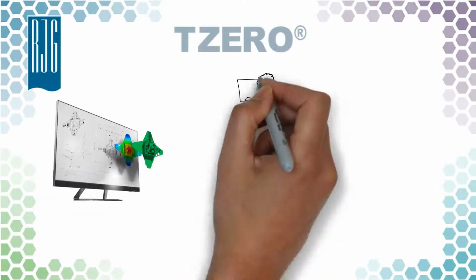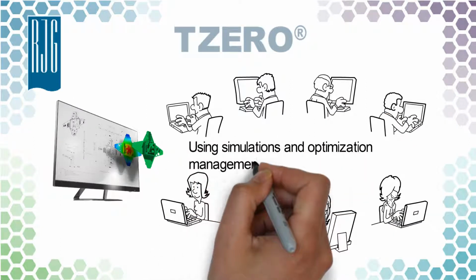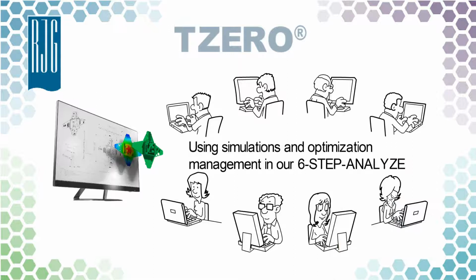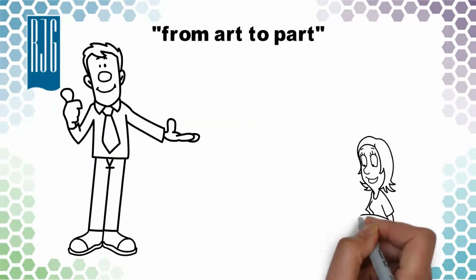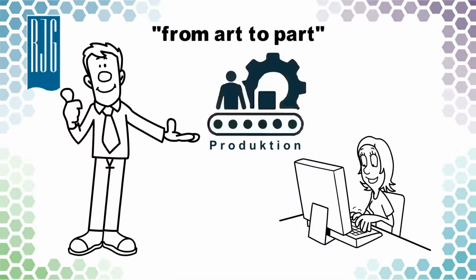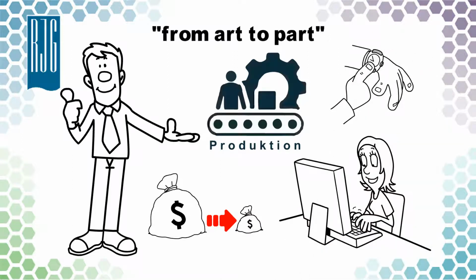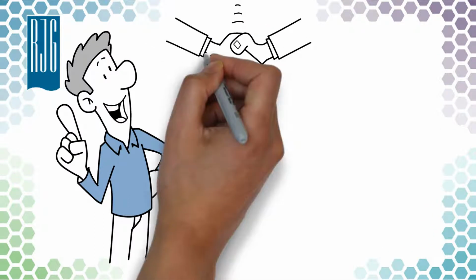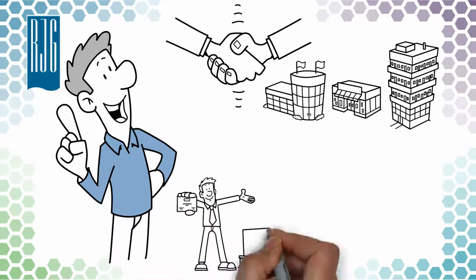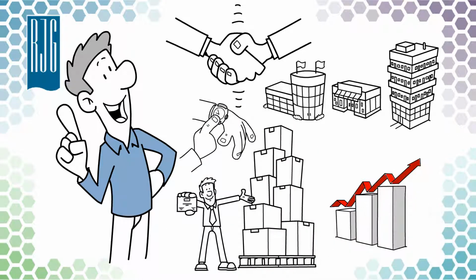With our T0 program, our experts work with our customers using simulations and optimization management in our 6-step analysis. Still true to the motto, from art to part, from the design to the production phase of the components, in order to reduce costs and time for adjustments during the tool start. We, RJG, as a forward-thinking partner, help companies improve product quality and consistency while optimizing efficiency and performance as they move into the age of Industry 4.0.